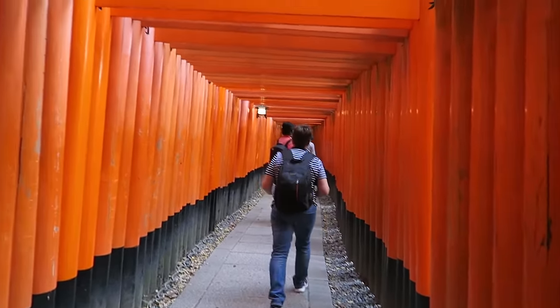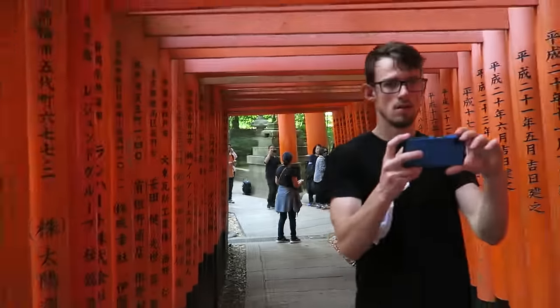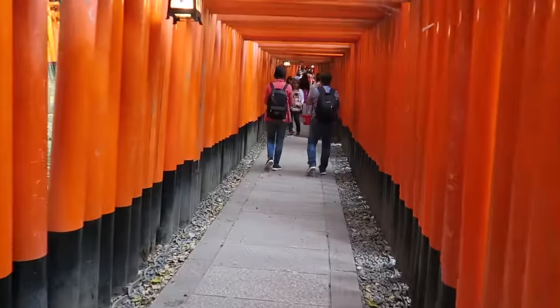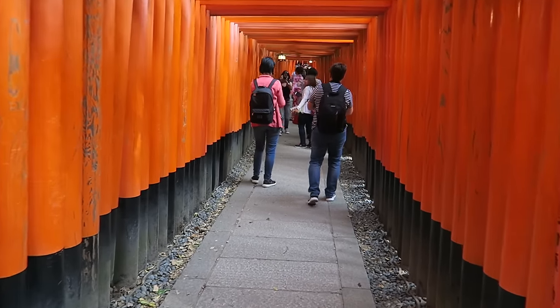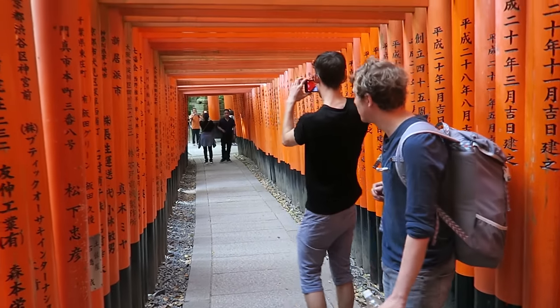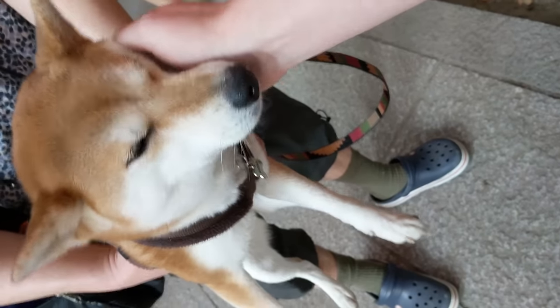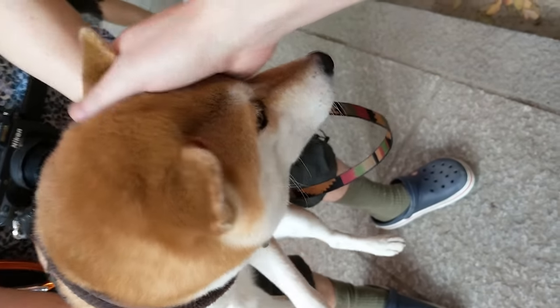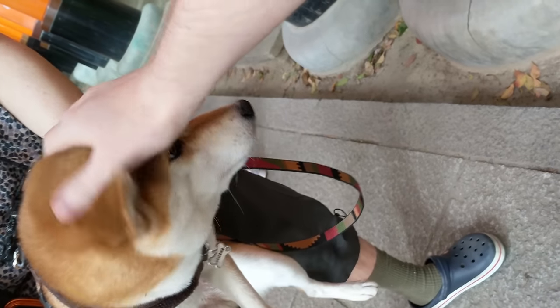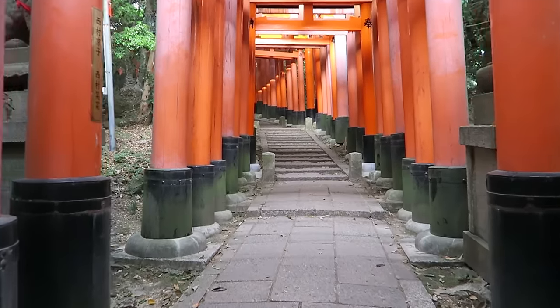The most interesting thing about this is if you turn around, you see all the markings. Because you don't see it when you go this way. Yeah, they were donated by companies and things. And then if you go this way. Yeah, that's why there's so many, because people keep donating. Oh, what's his name? Kokoro. Oh, he's cute. Ooh. Arigato gozaimasu.